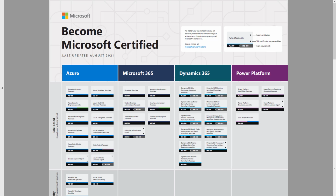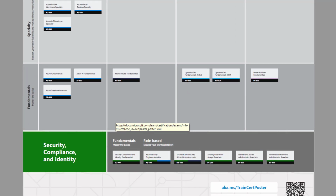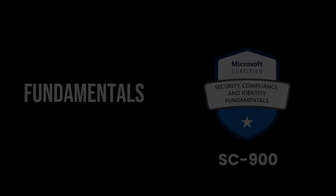So if we start by taking a look at the Microsoft certification poster, we'd want to go all the way to the bottom where we see the Security, Compliance, and Identity section. These are our security-focused exams. You'll notice there's one fundamentals exam and 5 role-based exams, also called associate level certifications. So that fundamentals exam is the SC 900, which is the Security, Compliance, and Identity Fundamentals.